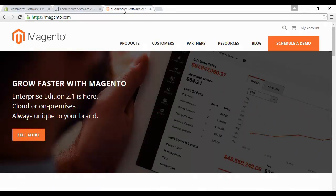And finally, there's Magento. Now, Magento, which you can find out more here at magento.com, is one of the best hosted solutions around in terms of its customization and features, and is an excellent choice if you want to build something very unique with lots of power under the hood.